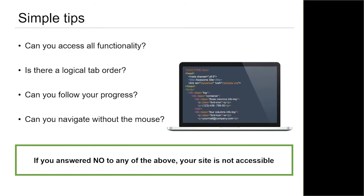That's why tab is so important. But equally, they might be just wanting to use their voice. So perhaps after this broadcast, maybe you could try using your own website, put your mouse to one side and see if you can actually navigate and actually carry out a transaction or find a piece of information just using the keyboard and the tab keys. If you look at your website and the answer to any of these fundamental questions is no, then you are simply not accessible.